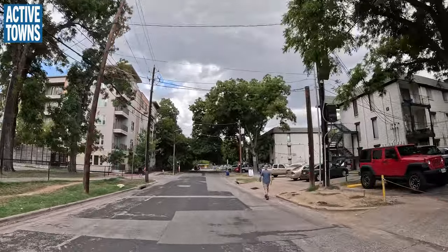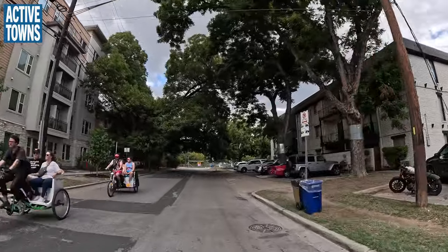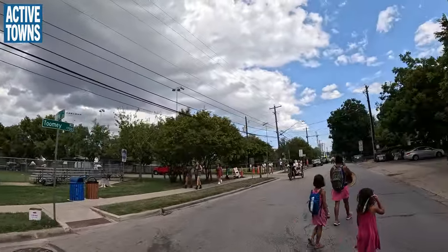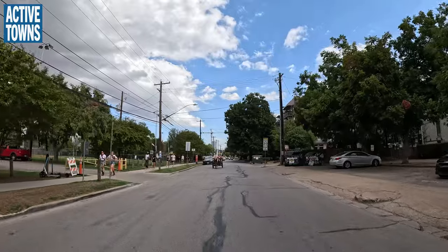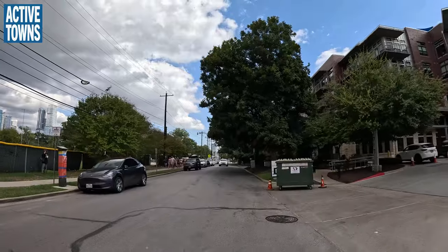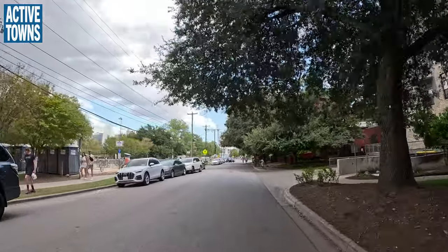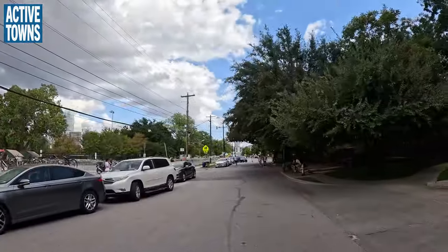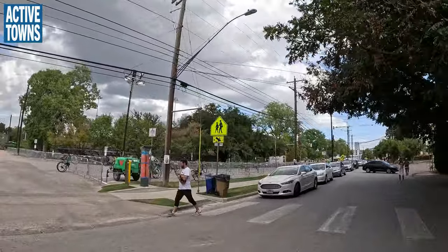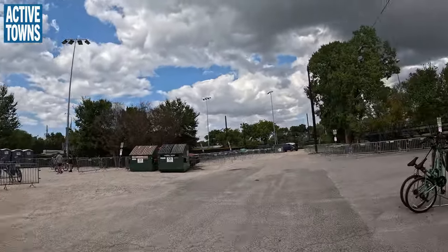This is also where they have the drop-off for the e-scooters, bike share scooters. And you can see the bike parking sign there. And again, you can see that this is a street that is basically one block over and parallel to the street that we were just rolling down, Barton Springs. And you can see the personal bike parking facilities here.